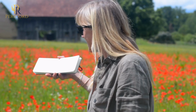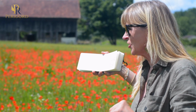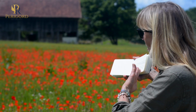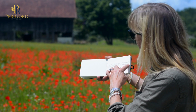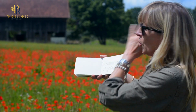This is just a really quick, very fast sketch of what I wanna draw, and I put into composition. So my goal is to have the flowers be big, slowly get smaller, slowly get smaller. I have a rolling hill, barns, bushes, rolling hills all the way back.